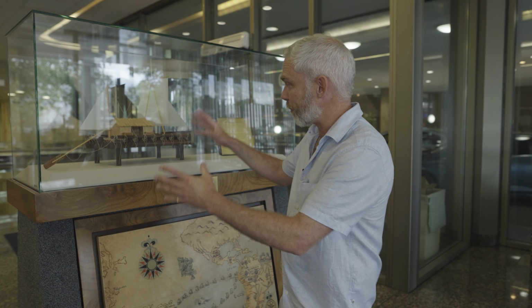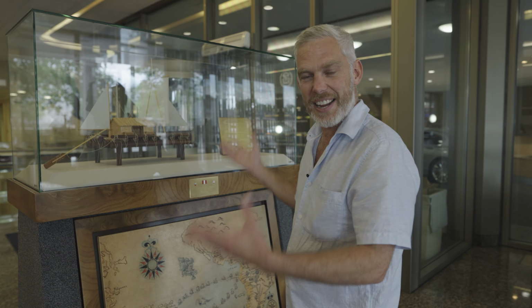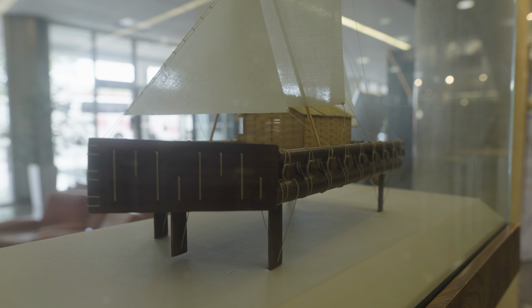And it wasn't until 1947 that a Kon-Tiki raft expedition, as it was known, actually tried to recreate that journey and proved that it was possible, proved that you could actually travel that far on this type of craft. So it's put here as proof of the Peruvians having a fantastic and important and international maritime history.